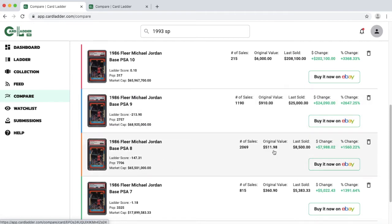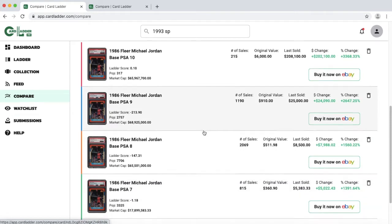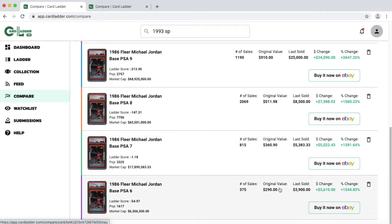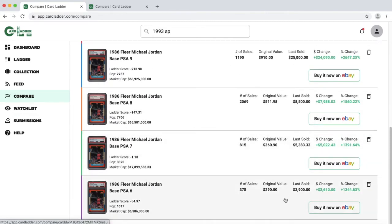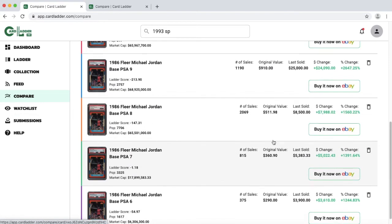PSA 8, 8,500 with a 7,706 pop report. PSA 7, 5,300, 3,000 pop report. And then we went down to the PSA 6 as well, and we have about $4,000 almost for 1,600. So you can see here the prices are in the 4-figure mark for these Michael Jordan cards.